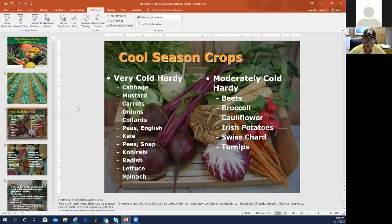So one of the keys before you start, and there's a lot of confusion on when do I plant certain vegetables, especially for newcomers to the vegetable gardening world, is that some vegetables prefer to grow when it's cool, when the sun is lower in the sky and the daytime is shorter, and some prefer to be planted when it's in the summer. So we classify them based on their growth habits.